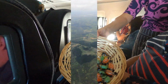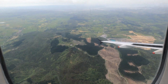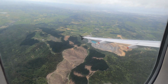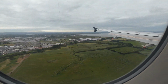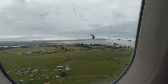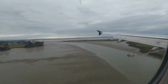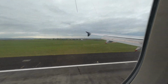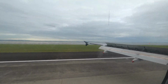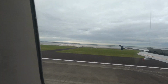During the flight, they will give you a complimentary drink, snack, and lolly to enjoy. Now we are making a descent to Auckland. It is approximately 1 hour and 15 minutes from Christchurch to Auckland in one flight. Now we are landing. Auckland Airport is really close to the water, as you can see. And Auckland Airport is the biggest airport in New Zealand, and has two terminals, one for domestic and one for international travels.